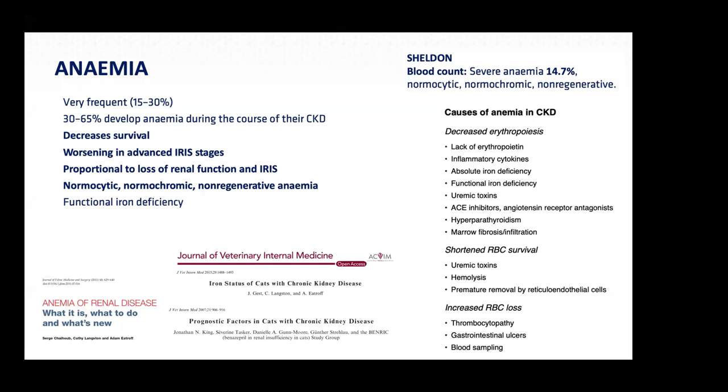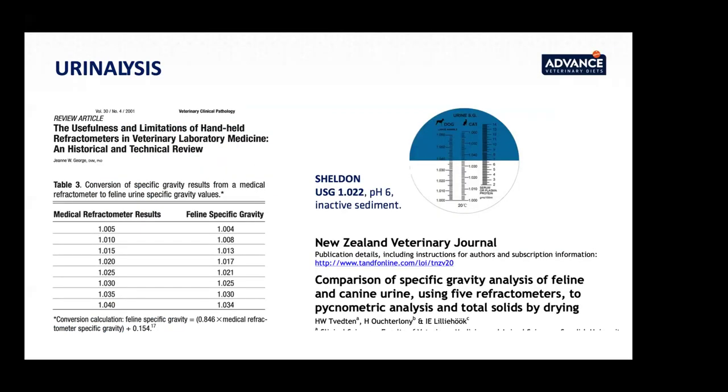If we do a urinalysis in a cat with CKD, such as Sheldon, we can find a decrease in the capacity to concentrate the urine. So Sheldon had a urinary specific gravity of 1.020 to 1.022. But this is important: we have to measure it with the refractometer, okay?